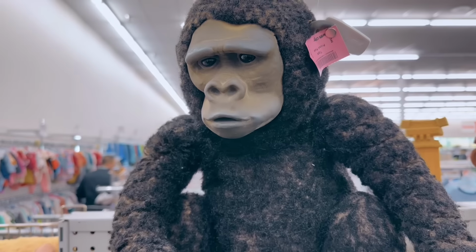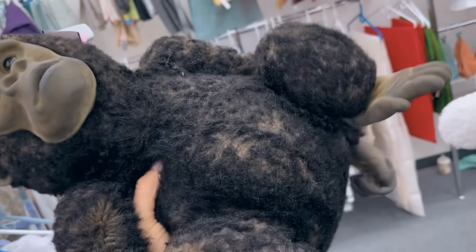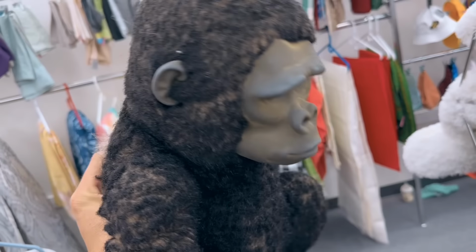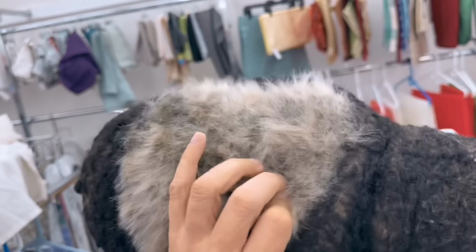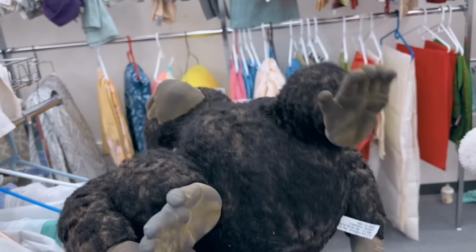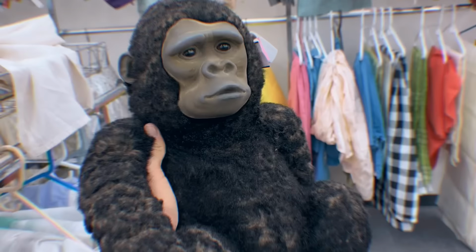He's just so unique. All right, so I looked this guy up and every listing was just a regular gorilla. None of them had this silverback hair. So I think this thing could be kind of rare. All right, for $3.99, I'm gonna get him.